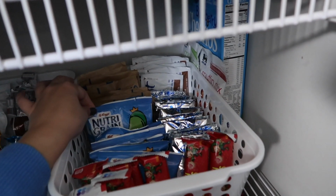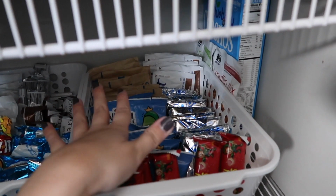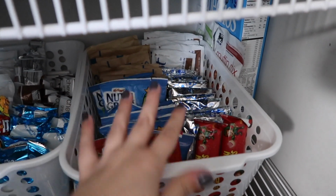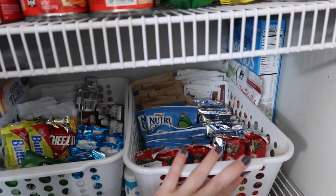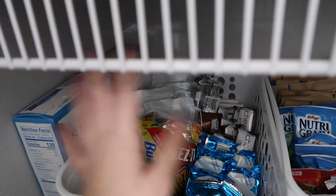So we have some little Pop-Tart things, Carnation instant breakfast drinks, which I absolutely love. Granola bars, and one of these Lucky Charms bars, which I used to eat all the time when I was little. And then grits. Then in here we have just a snack bin: gummies, Rice Krispies, granola, that kind of thing.